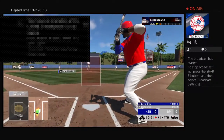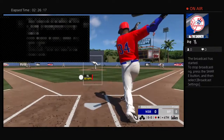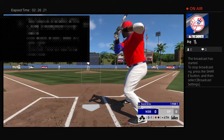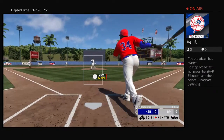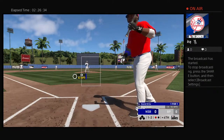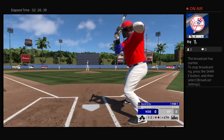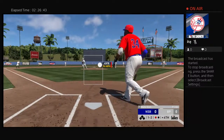So here's the cleanup hitter, David Ortiz. First offering on its way. Into the windup. Here comes the 0-1. Pitching has the upper hand early as we're scoreless in inning number 4. A little bit off the outside. It's 1-2. And it's fouled away.